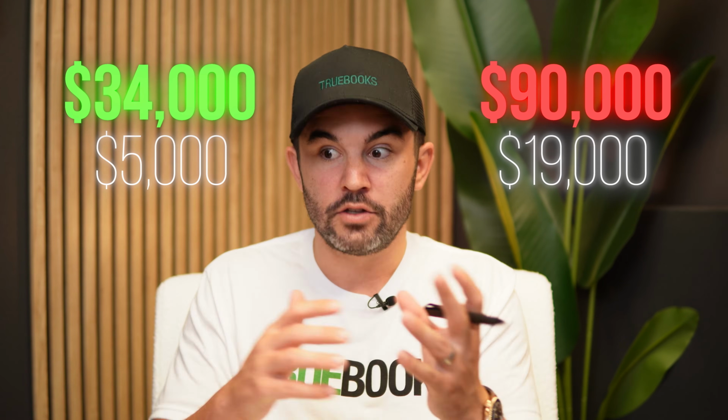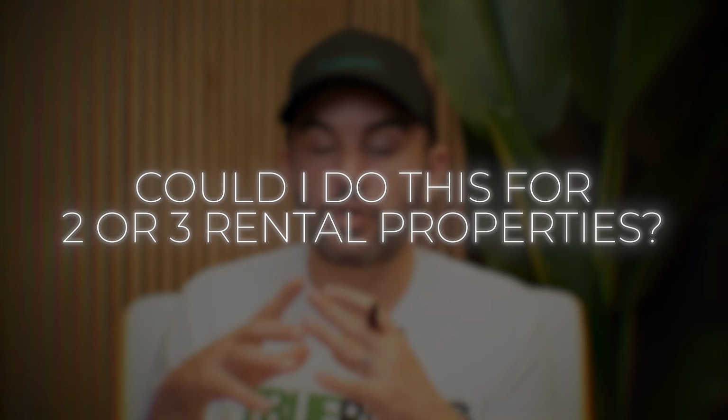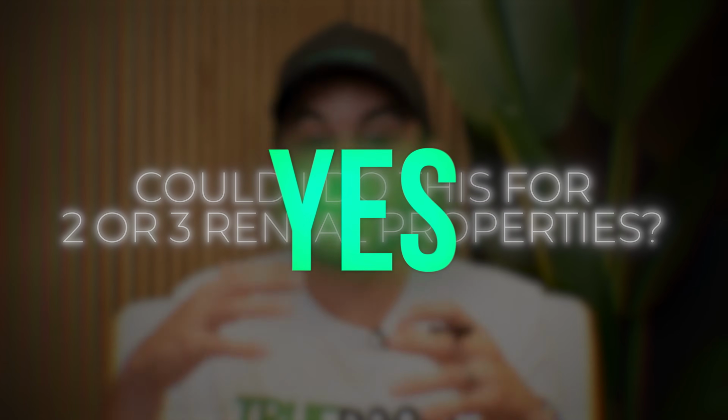So then we're typically asked, well, could I do this with 2 or 3 rental properties? And the answer is yes. So there's math to this to where if you were to acquire enough rental properties or ones that are expensive enough to bring down your tax bill to zero, that is possible. It would just depend on the purchase price and how the numbers shake out for those specific rental properties, which is why you need a tax advisor there to help you figure this out to determine what your potential savings are going to be.